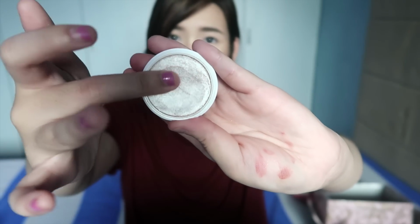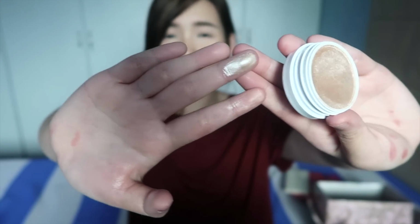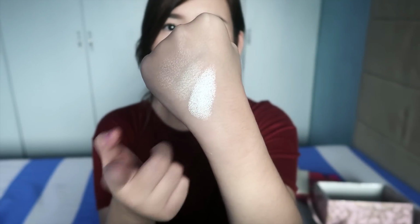Swatching it for you. Boom! Boom! Guys, muntik ako maiyak nung sinaswatch ko to. I was like, di ako makapaniwala. Nakikita niyo pa ba yung dalawa? Kasi ito lang yung nakita ko. Kung sino talaga ng highlight, ito talaga yun. Whoa! I'm in love with you, Flexitarian. This one's my heart. This is my favorite highlight that I got in this haul, by the way.